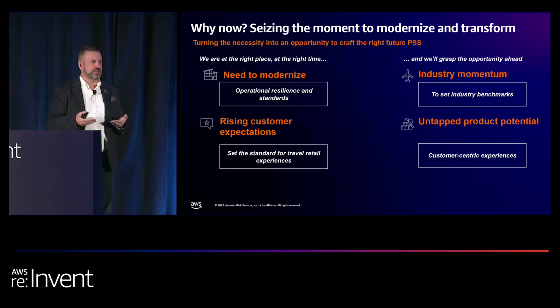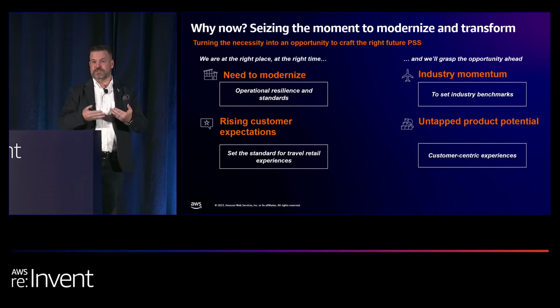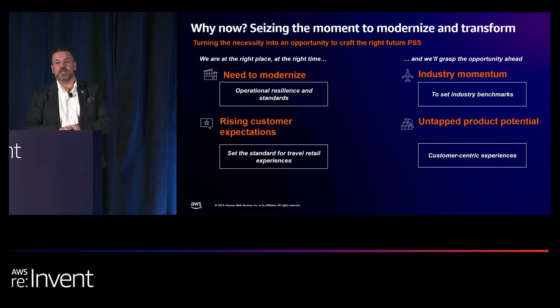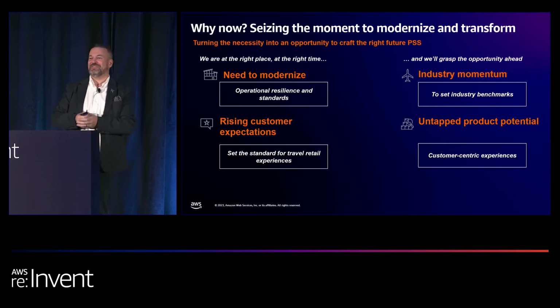There's also a lot of industry momentum going on. Over the last number of years, the airline industry has been talking about modernizing. The airline is very restricted to things that were decided 50, 60 years ago when electronic reservation systems were first built. Does anybody here know what an e-ticket is? Thank you for the 3 people from the airline.